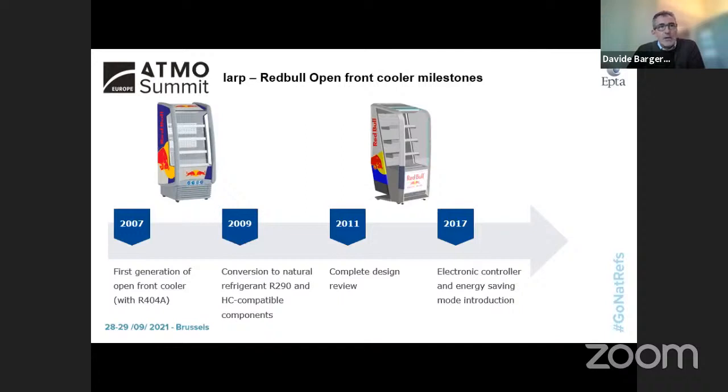In 2007, we realized the first project with this model with the technology available at the time, so we're talking about a compressor for refrigerant. In 2009, we jumped already to the next step. We converted the refrigerant to hydrocarbons, so to R290, with all the components in line with the safety requirements of the R290. Consider that the market is demanding to refresh the units more and more often.